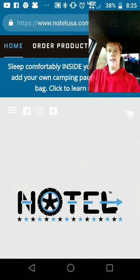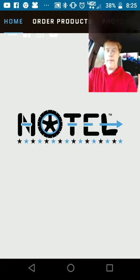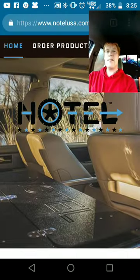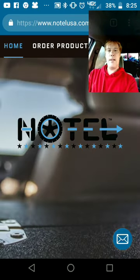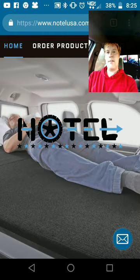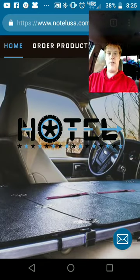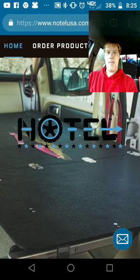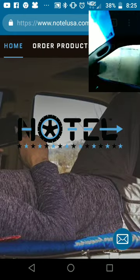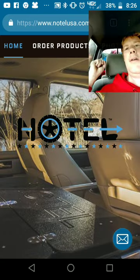So, yeah, check this out. It's called a Notel. Oh, here it is. A little slow. So they've got this platform with hinges, and then it telescopes with metal rails on the side, and you can sleep in your truck. It's just Jim Dandy. It's got straps that it looks like connect to the handles, maybe, and then the headrest here, but on the back.